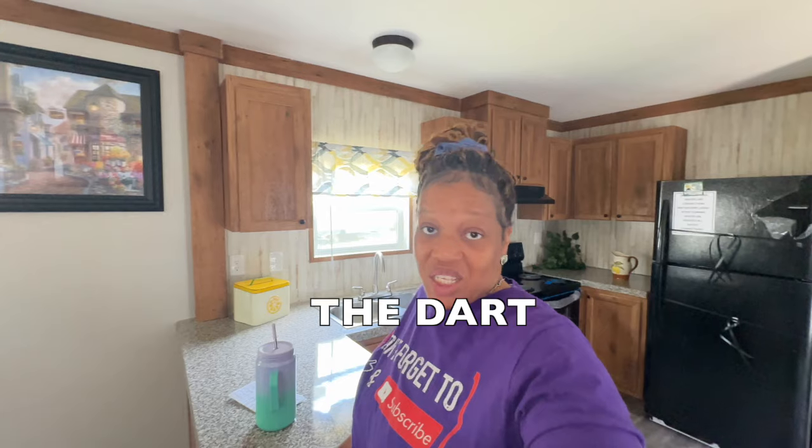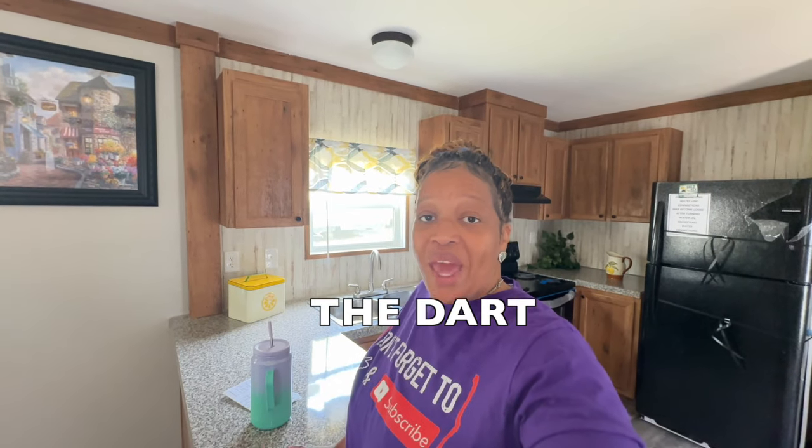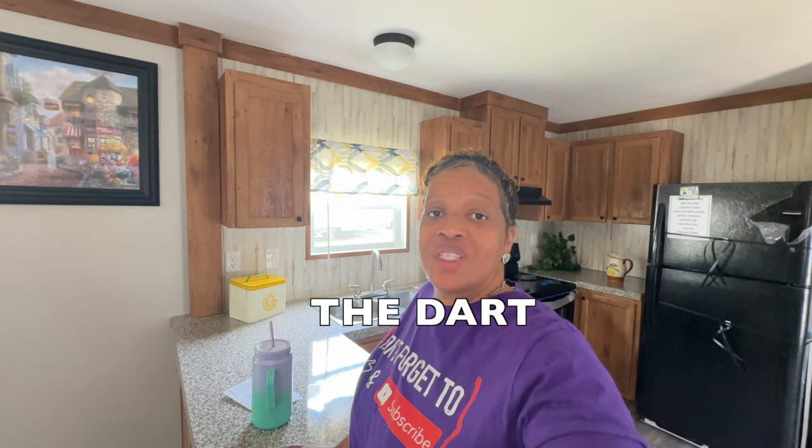All right, so again, this single-wide is called the Vin Diesel. It's a three-bedroom, two-bath, and it's out here at Wayne Frier Homes in Albany, Georgia. Now, they don't post prices, so if you're interested, give them a call.